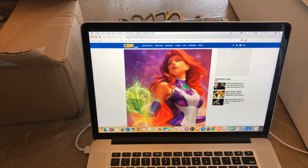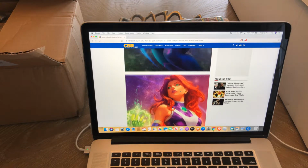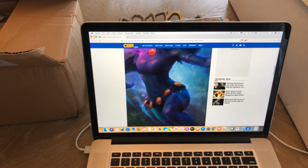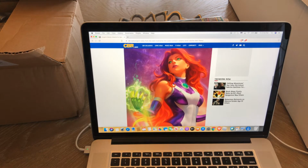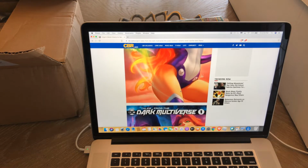I still think it's undervalued. I mean, it's like a $250 to $300 book, depending on condition. I've got a high-grade copy, so mine's probably north of $300. But, you know, 9.8s I think go for really big, you know, $450, $500 on that book. But there's a lot of first appearances: Cyborg, Raven, and Starfire. I mean, three main, pretty good characters in the DC universe. And man, these are some nice covers by Artgerm, no doubt about it.